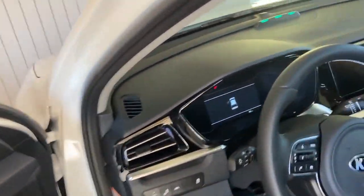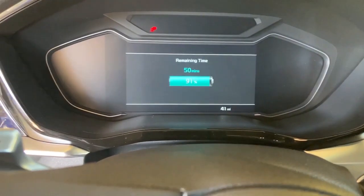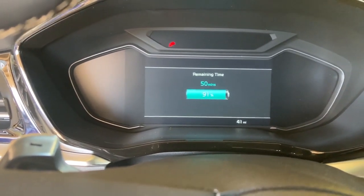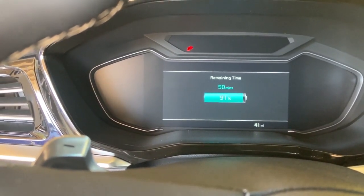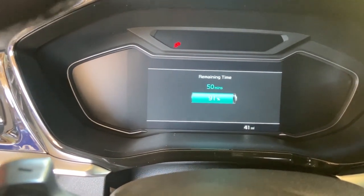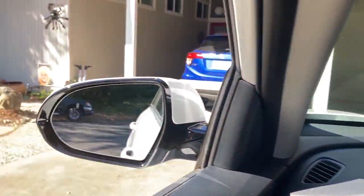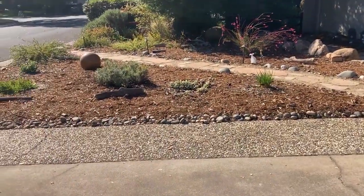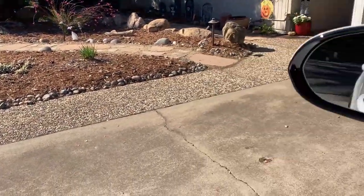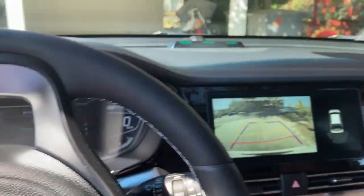Actually, when I open the door, it tells me that I have 50 minutes remaining until it is full, and I have a 91% charge on the battery. The car does make a beeping noise in reverse. Not sure if you can hear that. Annoying for some, a good deal for others.